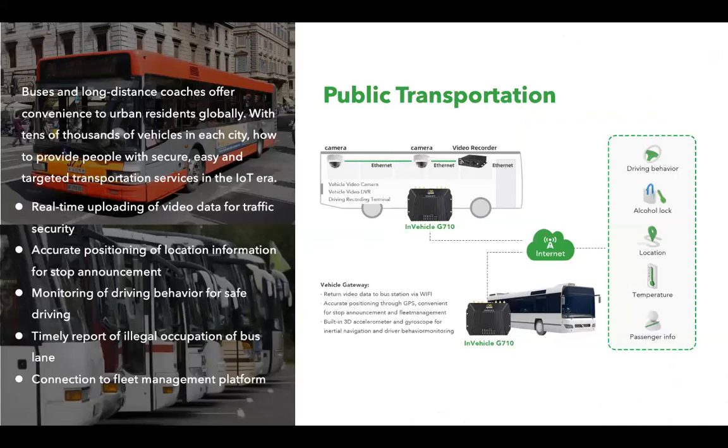One of the most common applications of our products, mainly for the VG710, is public transportation. As we all know, those buses and long distance coaches offer convenience to our city, to our daily life. But as the Internet of Things develops and we have more requirements for those applications, we need data to be uploaded in real time, and we need traffic security, very accurate positioning and constant driver behavior monitoring, and some timely report of maybe illegal occupation or driving or something else.